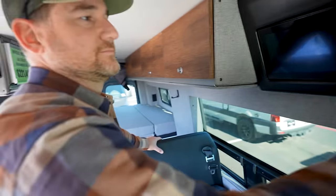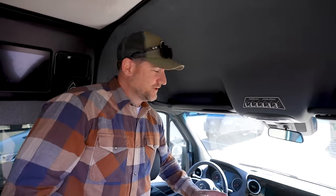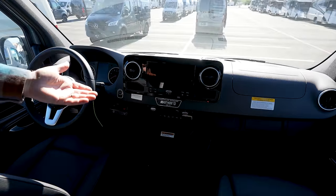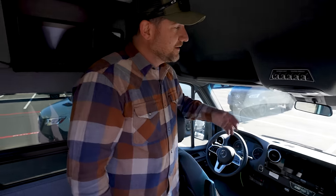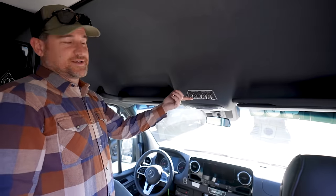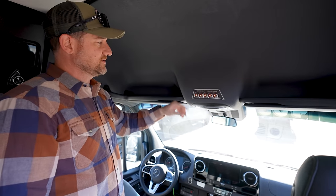Oh, too low. So one of the things that is really cool is Storyteller puts this little badge on there. It tells you that this is number 206 in 2023. No way. So that's kind of cool. Makes it feel special. And it's got all these, I love these kind of old school auxiliary switches.